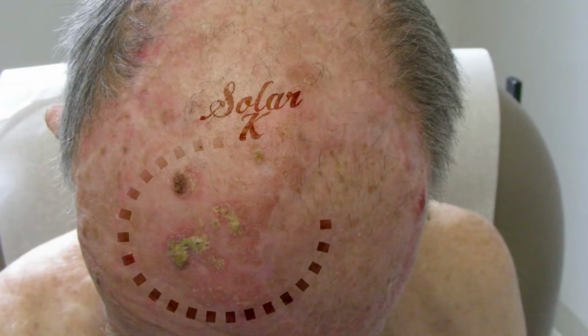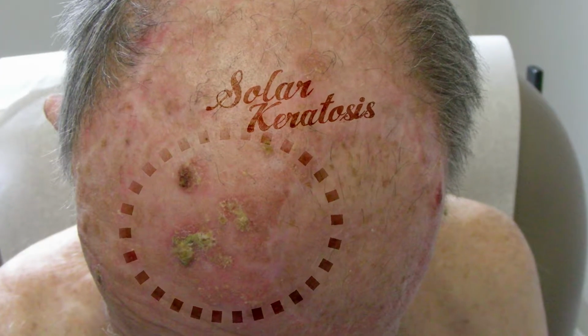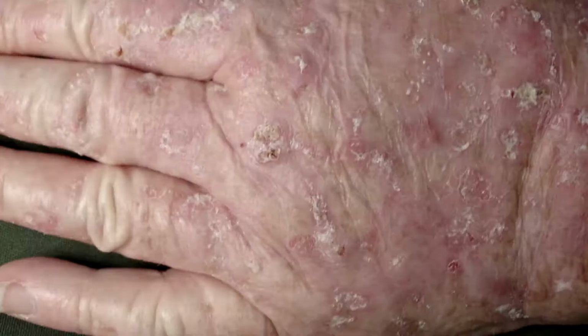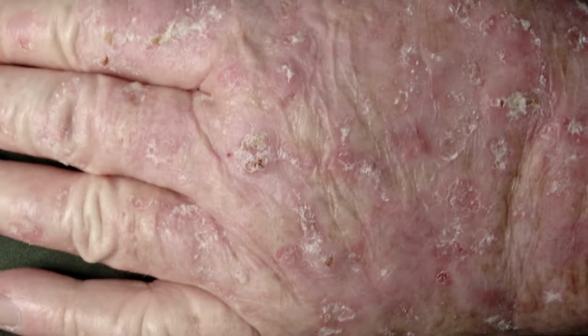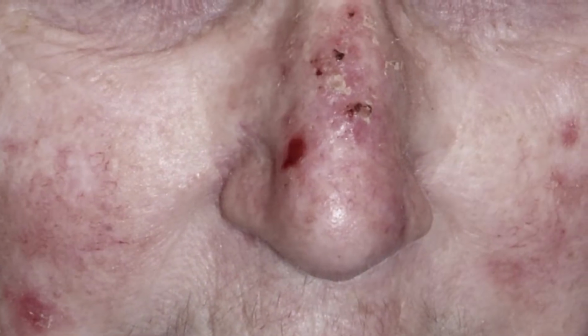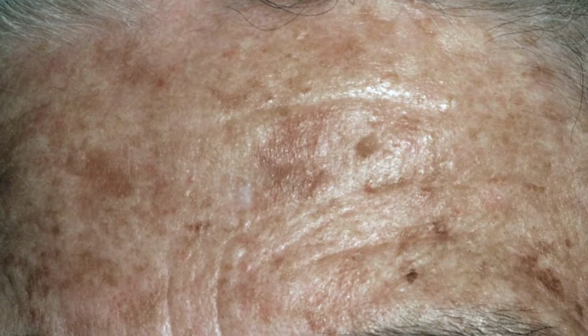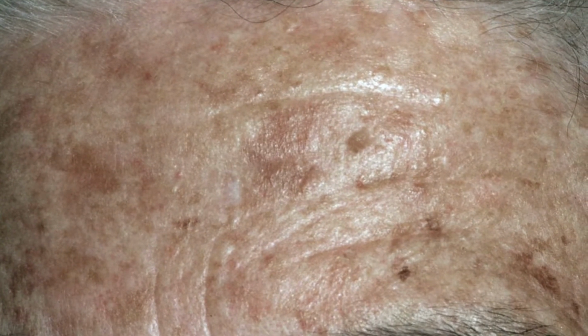On the other hand, solar or actinic keratosis is sometimes called a sunspot because it appears on skin that's been exposed to the sun, like the face, the arms, the lower legs, as well as the scalp for bald men or those with thinning hair. It appears as red areas on the skin which are often scaly or crusty. It's usually benign and non-invasive, but it can become cancerous, so it's essential to be on the lookout for any changes in the size, the colour or the shape.